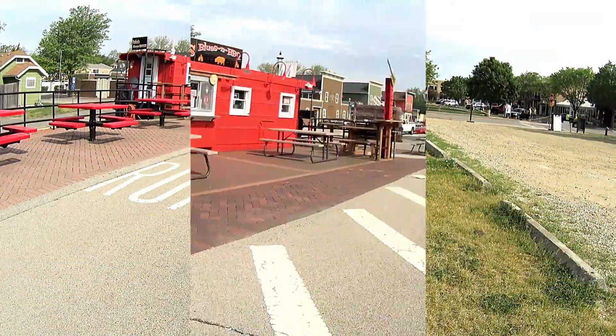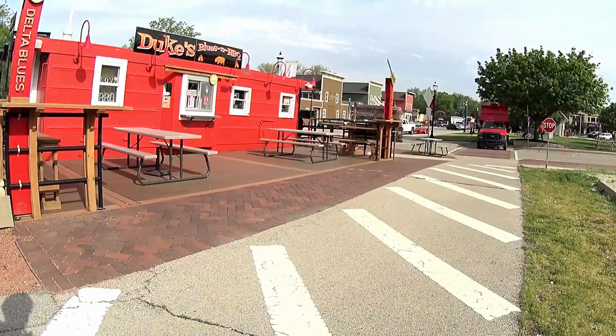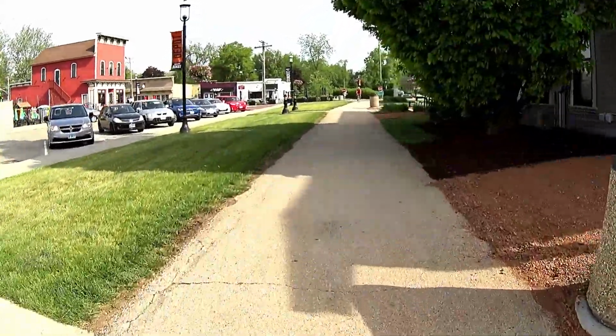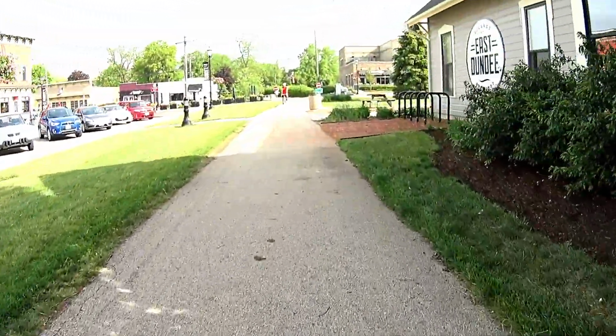But if you're in the mood for something a little bit more substantial, just hang on for about 8/10 of a mile until you're in the downtown area, and there's Duke's Barbecue where you can sit outside. And also in this plaza area there are a number of other restaurants that you could actually go to and get refreshments.